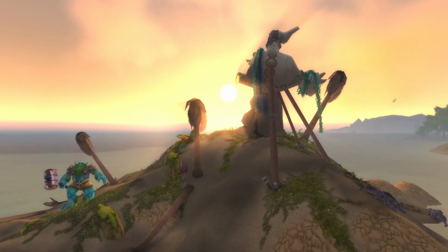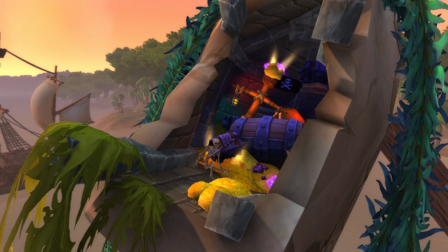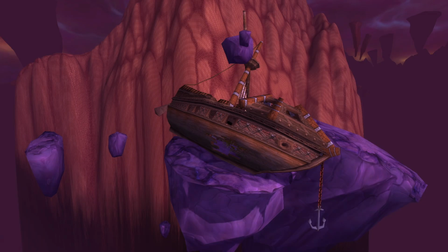Why are we flying by this pointless statue in Booty Bay? Because inside pointless things are treasure. Let's begin. 10. Number 10 is the Twisting Nether Shipwreck.